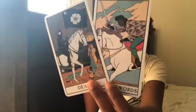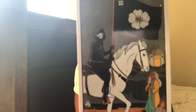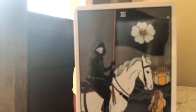Okay. So we started out strong. We got Death and the Knight of Swords. So with the Death card, you know how I perceive this as a new beginning. And this flag is just really popping up to me, how it's a black flag instead of a white flag, and it has a white flower on it.